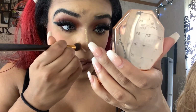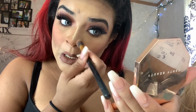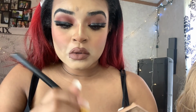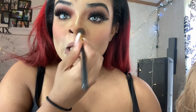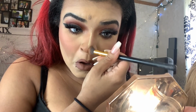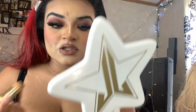I'm just going to put it on the sides. Because this is going to give that shadow. It makes it look like you have a smaller nose than what you naturally have. So I just go over it, and I leave it just like that. After that, I'm going to take the contour stick and I'm just going to go over literally what I just did. This is going to give it more of a darker shadow.